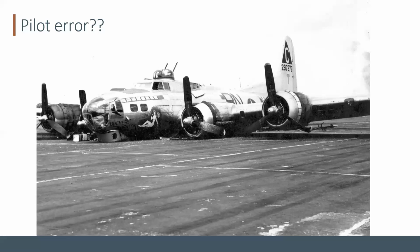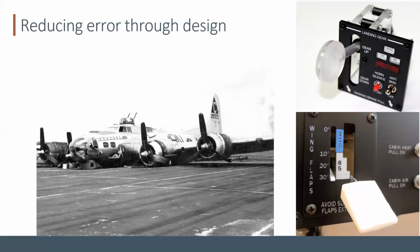And what they determined was, in certain planes, the landing gear and the flaps, which is another thing that would be interacted with at the time of landing, were very similar and placed close together. So the actual controls had very little difference between them. And so what they found was that if they changed the design and the shape of these actual controls, they could help give another clue to the pilots of what each lever or button was supposed to do.